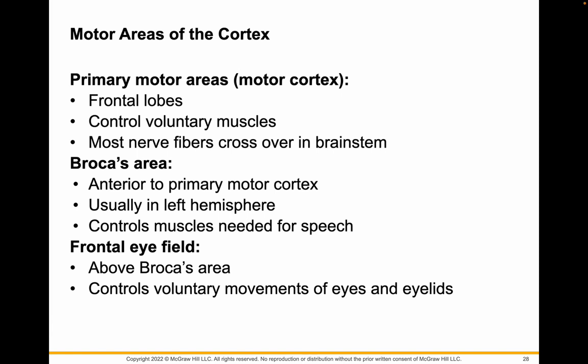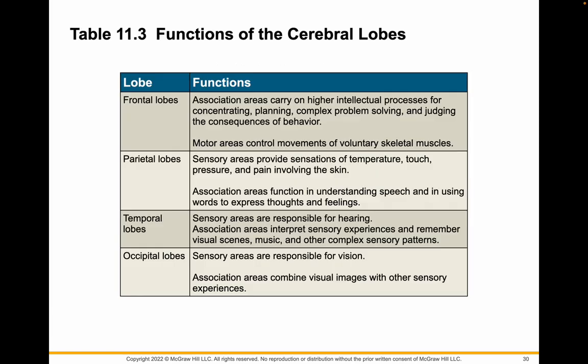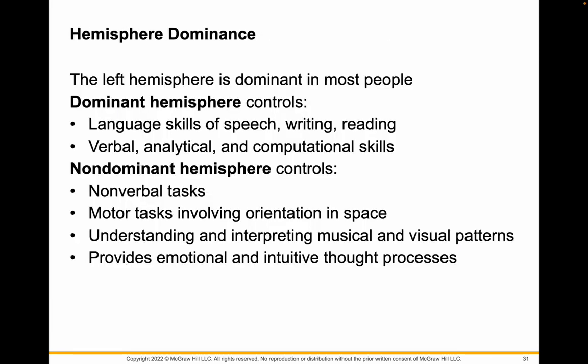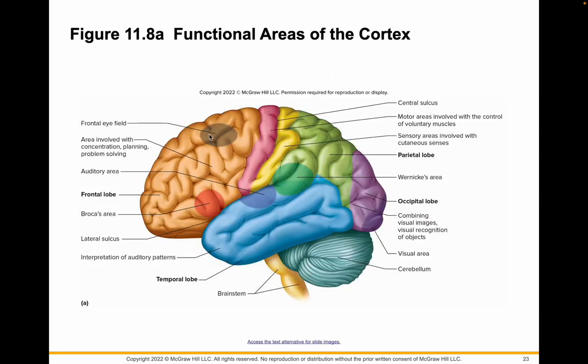And then frontal eye field is right above Broca's area, and it controls your eyes and your eyelids. So here is, again, motor and sensory, right on either side of that central sulcus. Here are each lobe and what they function. And let's just look at them right here one more time. There's that frontal eye field, Broca's area.